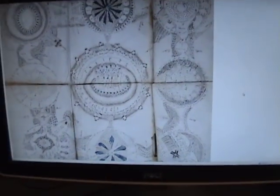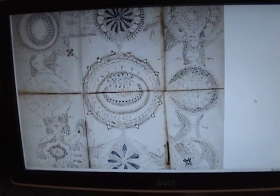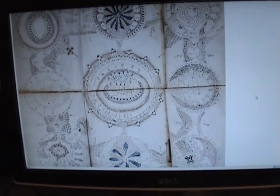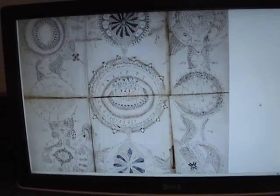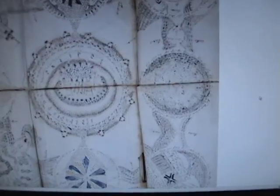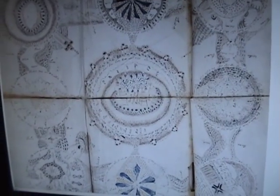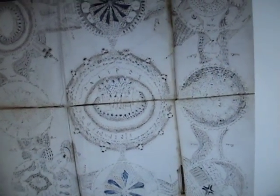Now, as a researcher, we have to look at who, what, why, where, when, and how. We have to think, okay, the owner was very methodical, and the pictures were drawn before the text was put in. That means he spent a lot of time putting in the pictures, and then the text was done afterwards. It appears to me that the writer was right-handed, but that really doesn't matter. And there were a lot of plants that have been collected, like a botanist.